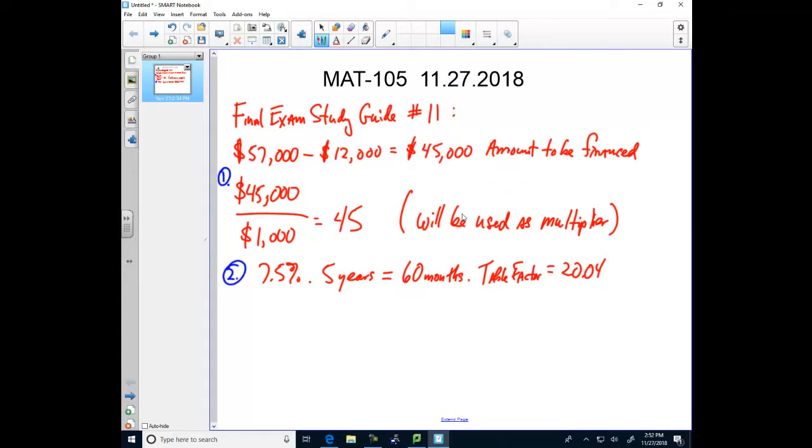So now we're ready for step 3, according to the book, aren't we? Step 3 says what? Multiply step 1 by step 2. Told you we'd use that again. So this is the monthly payment, or you can also refer to this as the bad news. It's going to be 45, because that's the number of thousands we have. And then our table factor is 20.04, isn't it?